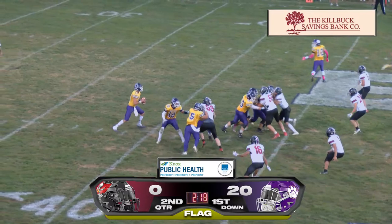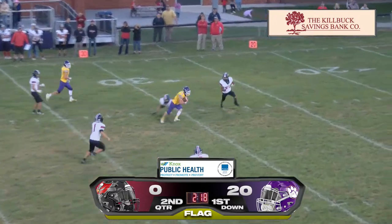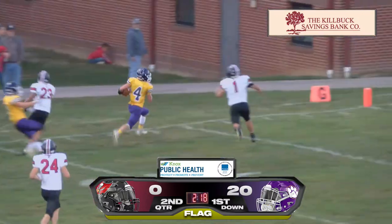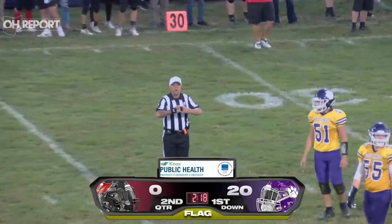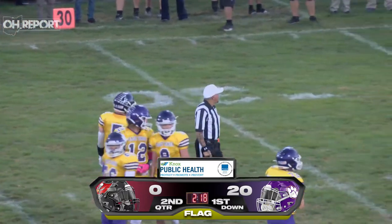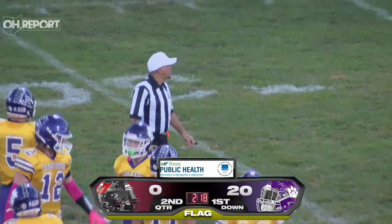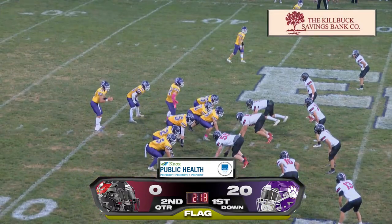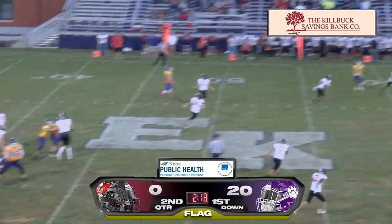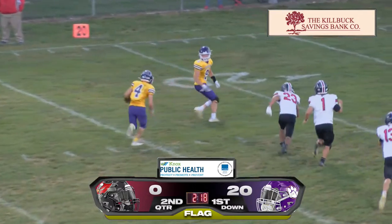A huge pickup from Brayson Davis on that pass. Did a great job of picking up his own yardage after the catch as well. And a penalty on the offense. I didn't recognize what that signal was that the referee gave. Ooh, a block in the back.